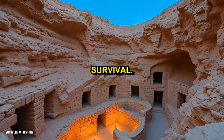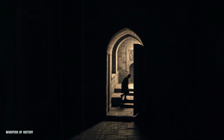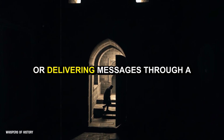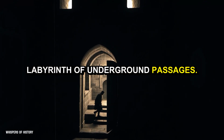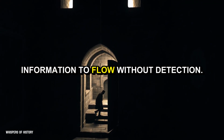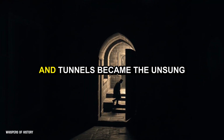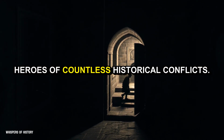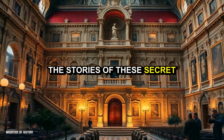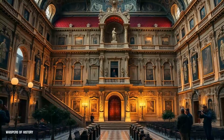And it wasn't just about survival. Hidden spaces in fortresses and castles also played a key role in espionage. Imagine a spy slipping through a concealed doorway, gathering intelligence, or delivering messages through a labyrinth of underground passages. These spaces were the original back channels of communication, allowing information to flow without detection. In a world where knowledge was power, these hidden rooms and tunnels became the unsung heroes of countless historical conflicts. From medieval Europe to the deserts of the Middle East, the stories of these secret spaces reveal a fascinating intersection of architecture, strategy, and human ingenuity.